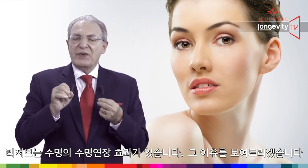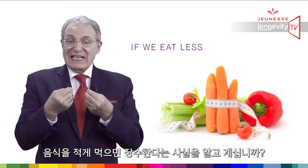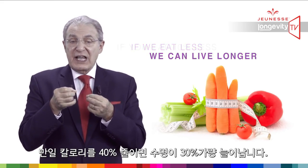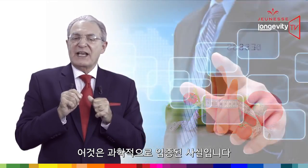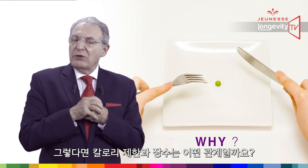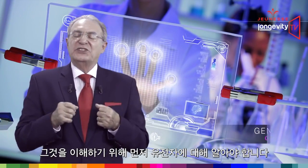Reserve is improving our longevity, and I will show you how. Do you know that if we eat less, we can live longer? If you eat 40% less in terms of calories, you may live 30% more. And this is a proven scientific fact tested all over the world. Why does calorie restriction increase longevity? To understand why, let's go to the fascinating world of genetics.